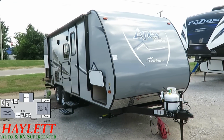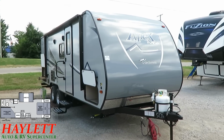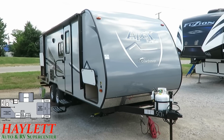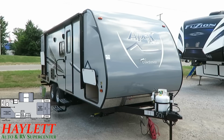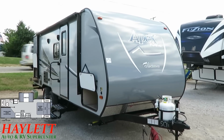Even without the nose cap and windshield, that Summit package, this thing looks awesome. It's just awesome. The decals and everything have such a good definition and color contrast that they look three-dimensional. They look like they're projecting off the skin. It looks amazing. Let's take a look over here.